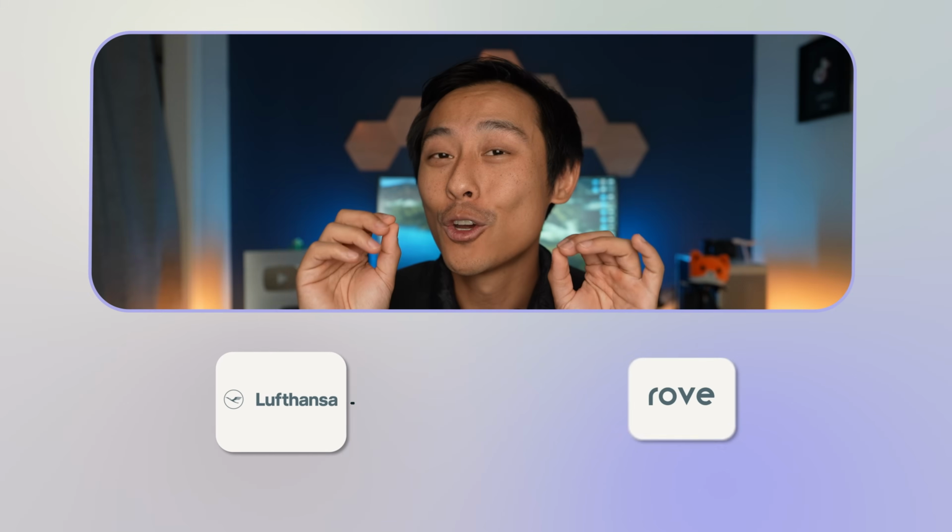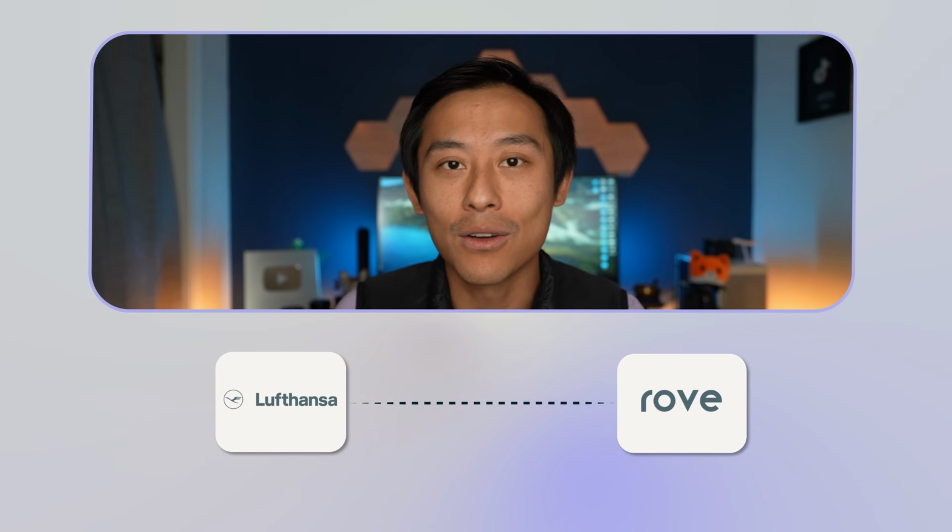And the problem is no major credit card program transfers to Lufthansa. That is, except Rove. Now, Rove is not a credit card, it's just a travel portal, but you can take the Rove miles and you can transfer them one-to-one direct to Lufthansa and make these bookings, or really any bookings you want with any of these partners that they have here.